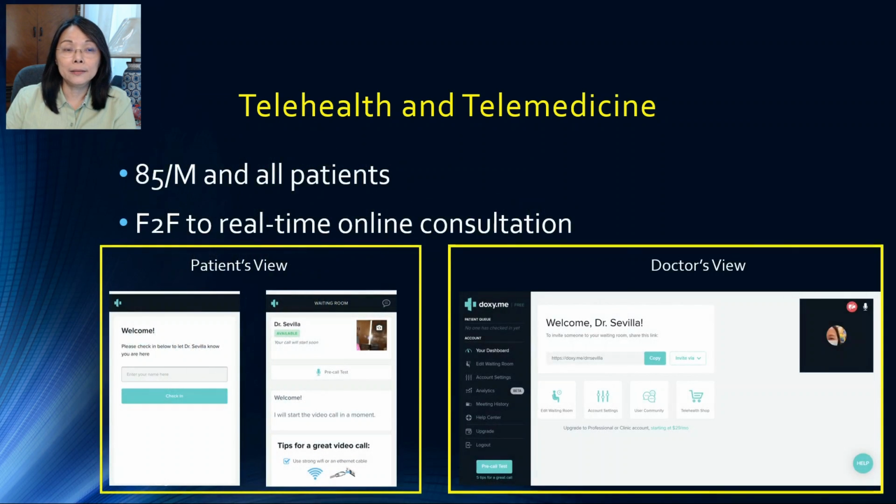HIPAA compliant, meaning it uses encryption and no patient information is stored. As you can see, the user interface is very simple, and patients do not need to provide any other details except their name when they check in for the appointment.